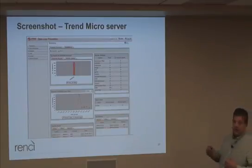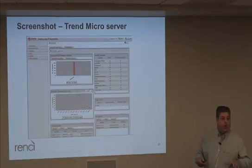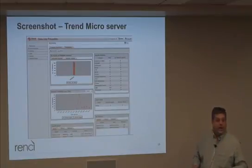So in this particular product, there are a lot of ways that you can report on exactly what policies were violated, what violated them, and who violated them. So there's a way, forensically, to go back in time to find out, okay, it was Johnny.